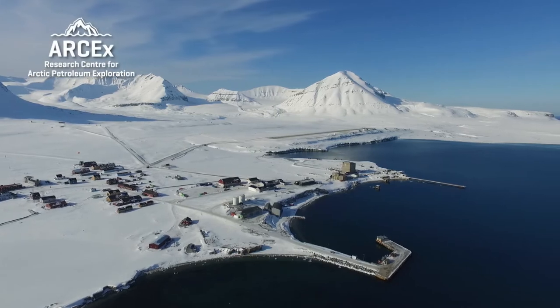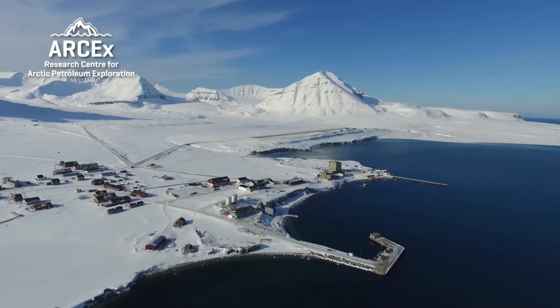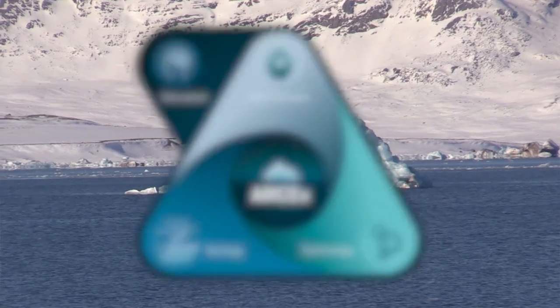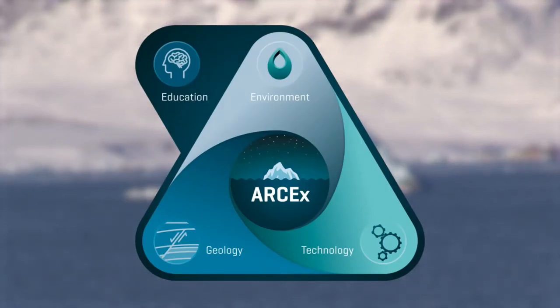ArcX is a collaboration project involving 6 universities, 4 research institutes, and 8 oil companies in Norway. Our aim and goal is to understand the petroleum resources of the Arctic, and how to develop the best possible technology that suits the Arctic, with the least possible environmental impact. The research is mainly divided into 3 intertwined projects. One is to understand the Arctic geology.